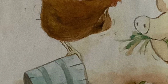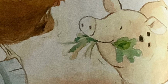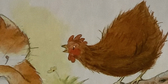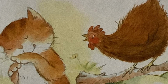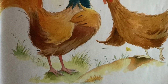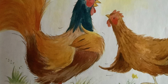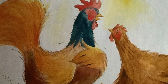Hedda rushed all around the farmyard looking for Hilda. "Have you seen Hilda?" she asked the pig, but he was too busy eating to reply. "Have you seen Hilda?" she asked the farm cat, but she was too rude to even reply. "Have you seen Hilda?" she asked the rooster. "She was around here earlier," he crowed, "disturbing me while I was preening my feathers."